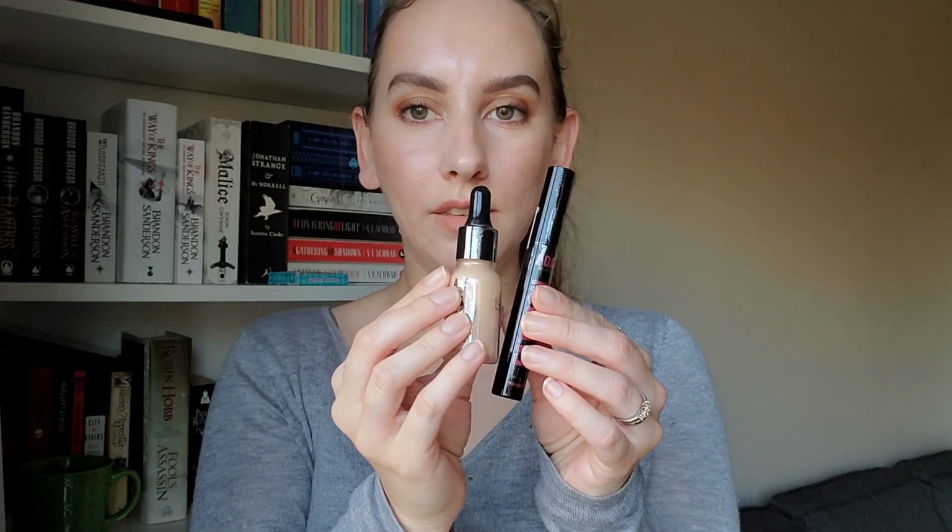I did get mine in the shade 302 Fair Ivory. It looks a little dark, a little warm for me, but we'll see how I get on with that. So these two makeup products do count towards my low buy. Now the question is, did I actually use up any makeup in the month of October? And I'm very happy to say that I did.